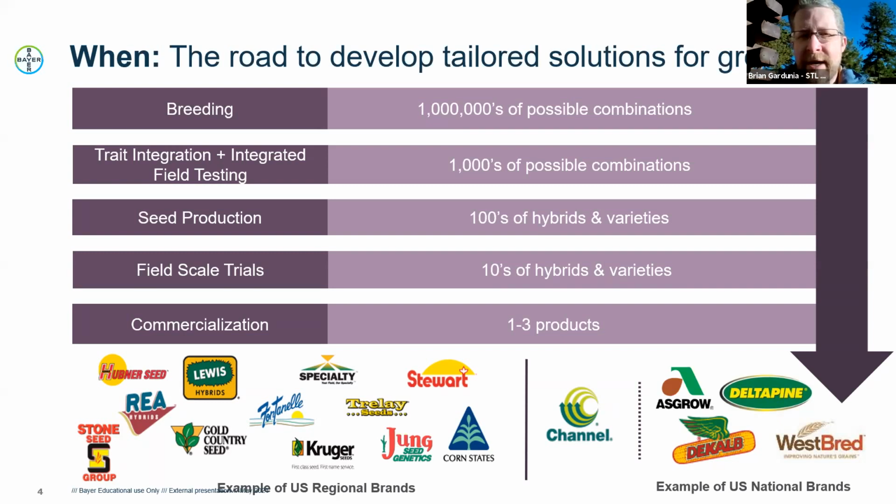The other kind of decision that gets made at that commercial stage for us is which brand does it go to? Some hybrids or varieties will go to a national brand, some will go to a regional brand, and there's a different sales strategy for those. You have to look at performance differently. Something that performs in a broadly adapted range would be the best for a national brand. But sometimes there are things that may not be quite as good on a broad level, but are really regionally adapted, and that's an ideal thing to license or to sell through a regional brand. So there are decisions on that commercial end.